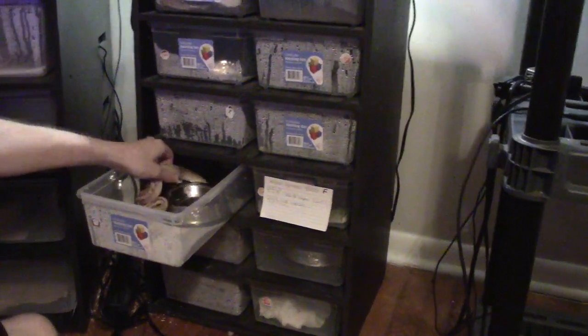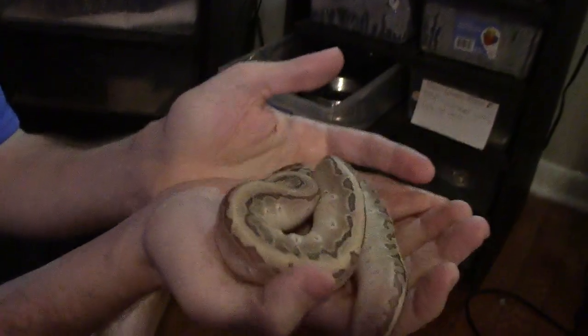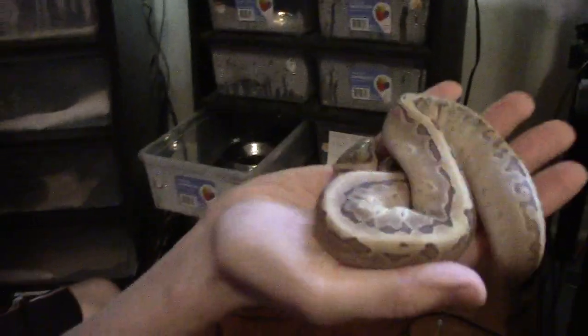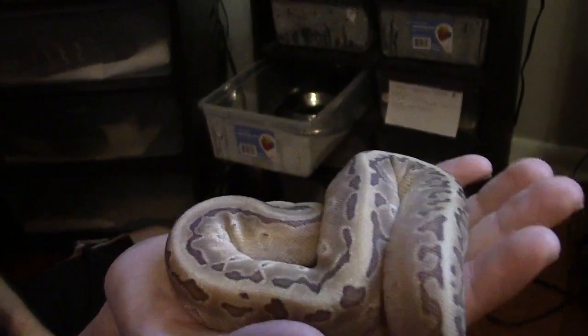Ocelot. One of our other babies. Ocelot. Also in shed. A lot of them are in shed. They're all eating pretty good. You're pretty, aren't you? It's hard to see it with the camera because it probably doesn't do it justice.